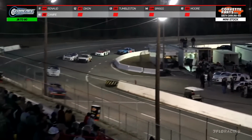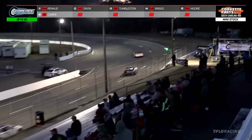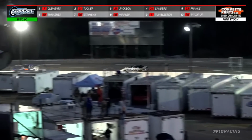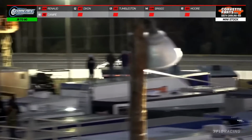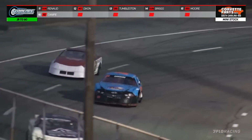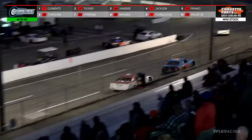stocks. Swansboro, North Carolina's Brandon Clements in the lead right now, and he looks to be controlling the pace right now. But Steven Sanders in fourth position has now closed in on the number 21. We've got a battle for third place. Leader getting set to work on some lap traffic. Here's that fight for third. How about Steven Sanders down to the inside? That car is looking to fight the steering wheel off the corner as he got back to the power.